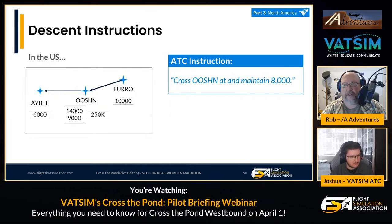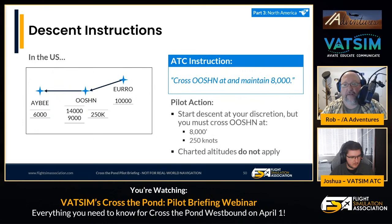All right. Now, here's an interesting one that you hear sometimes in the U.S. They say "cross blank at and maintain blank." It's kind of equivalent to descend pilot's discretion, except that you do have to make it to that altitude by the time you reach that point. So "descend, cross Ocean at and maintain 8,000." You can cancel all the other altitudes on this chart, but yet, once again, 250 knots still applies.